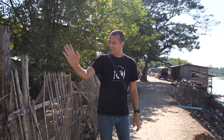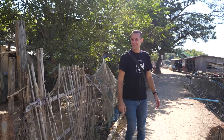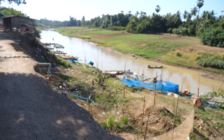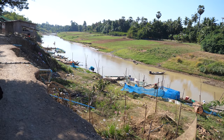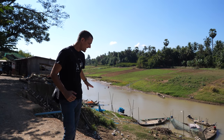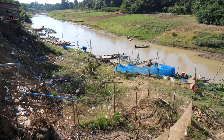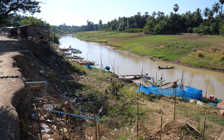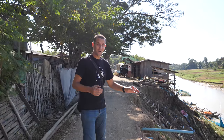We're right on the river. Oh, this kid's got a fish actually. You can see all of their fishing gear down here. At the moment, it's the dry season. In the rainy season, the water would come right up to where it's actually scoured out this bank, and it's getting incredibly close to these people's houses, which is definitely an issue for the future. But we're gonna explore the village, see what we can find.